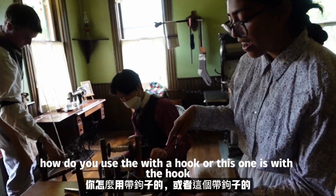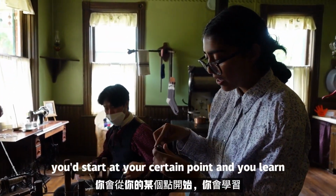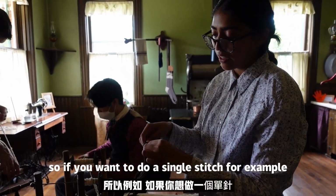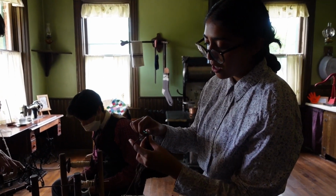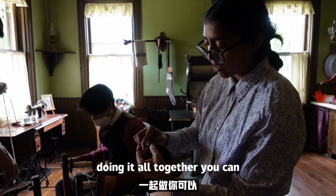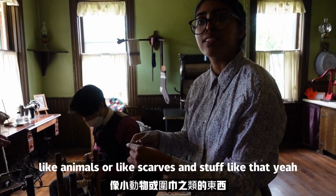This one is with the hook. You would basically start at a certain point and you learn different kinds of stitches. So if you want to do a single stitch, for example, just follow a certain pattern, and then doing it all together, you can make little animals or scarves and stuff like that.